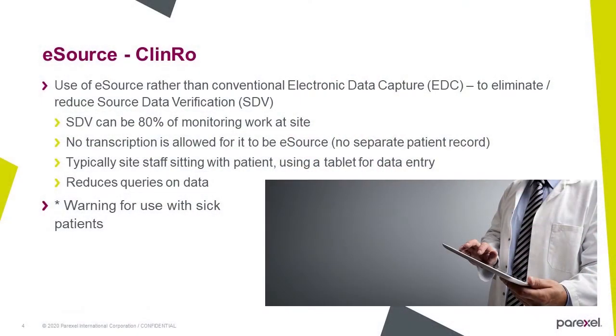This slide is about ClinRO, so that's clinician-reported outcomes. Typically that's when a clinician is sitting with a patient at the bedside or in person, and they're using a mobile device, typically with a stylus maybe, to collect data as they're discussing with the patient or examining the patient. And of course, because that's not going into a separate EMR system, that's considered eSource.